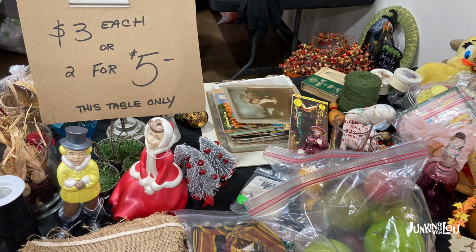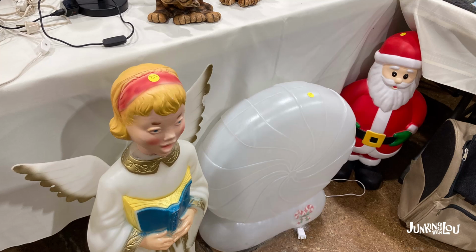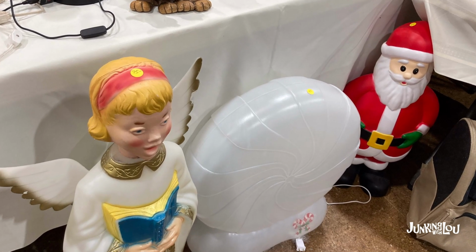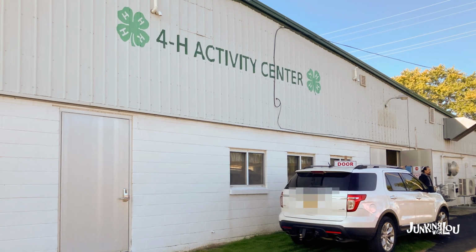And $3 each, 2 for $5. I love those kind of tables. The dollar tables especially are a lot of fun for me. Blow molds are just as hot as ever, but they were priced a little too high for me to do anything with. This is the second building that they had at this sale.